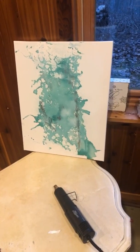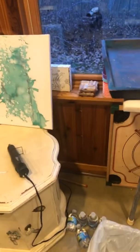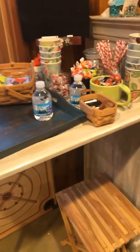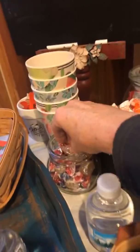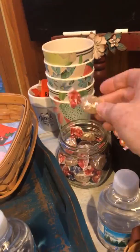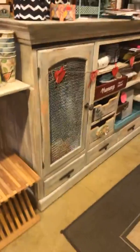So I did that as a class, just a different way to show them how to use our product. Because again, I like to create outside of the box. So over here's the candy station. These are the little candies I brought back from Italy. I highly recommend them. They're so good. You can get them at TJ Maxx if you're lucky.